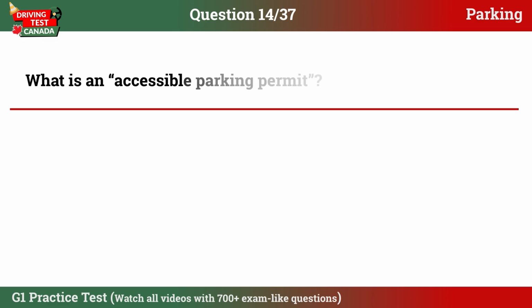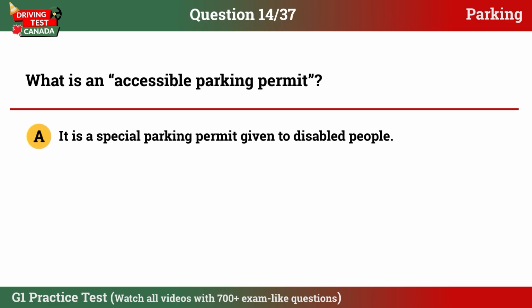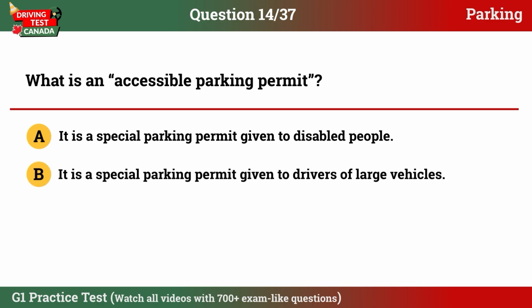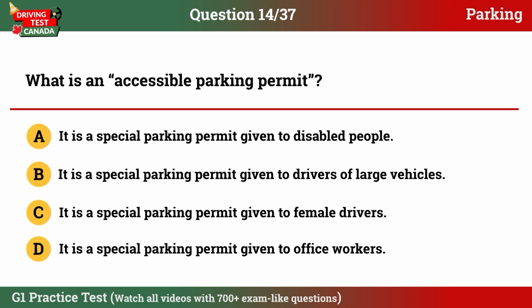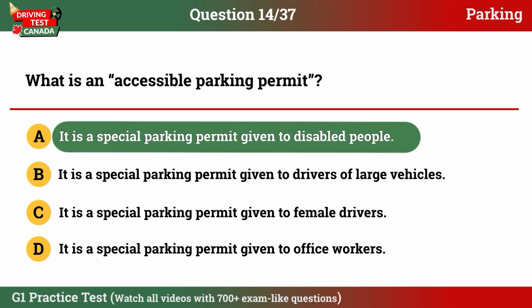Question 14. What is an accessible parking permit? A. It is a special parking permit given to disabled people. B. It is a special parking permit given to drivers of large vehicles. C. It is a special parking permit given to female drivers. D. It is a special parking permit given to office workers. The correct answer is A. It is a special parking permit given to disabled people.